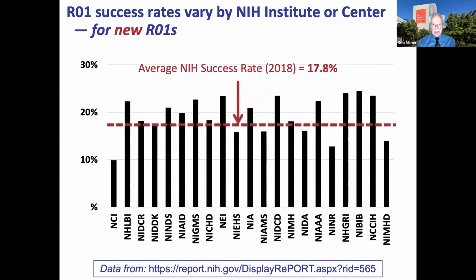And as we emphasized in the last hour, the success rates across NIH, different institutes may vary. Again, if the kind of research that you do falls within the scope of more than one NIH institute, you may want to look at this and see where you have higher chances of success.